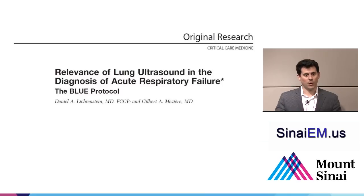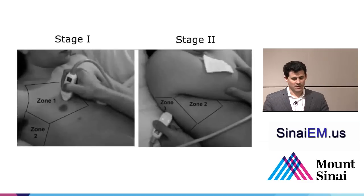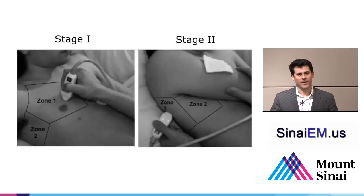So pulling together what we've discussed so far today, I'd like to just talk briefly about the Blue Protocol. It involves looking at just a couple of zones in the lung. We've got the anterior chest wall up to the anterior axillary line, defined here as zone 1. From anterior to posterior axillary line is zone 2. And you would scan both of those areas, zone 1 and zone 2, on both sides of the chest. If you find B lines, if you find consolidation, if you find some pathology, you've found it and you're done. If you haven't found it, then you would extend the search back to the posterior aspect of the lung, which he terms zone 3, which is anything posterior to the posterior axillary line.